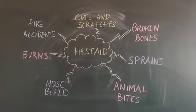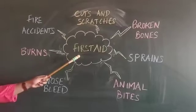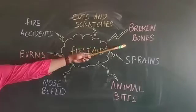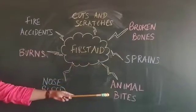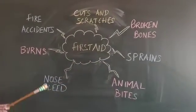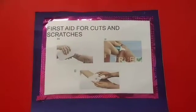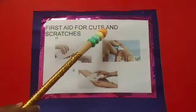Now let us learn about some first aid tips for accidents such as cuts and scratches, broken bones, sprains, animal bites, nosebleed, burns and fire accidents. First aid for cuts and scratches.